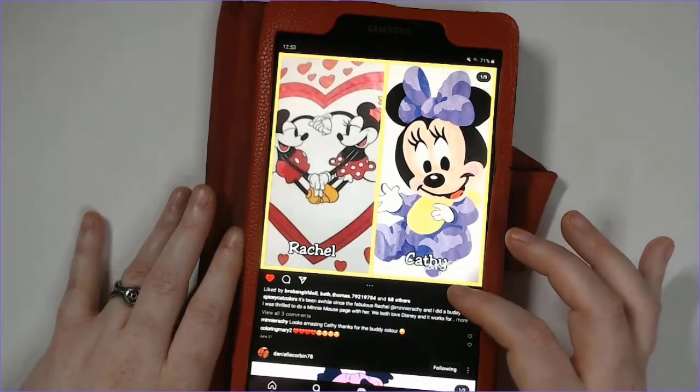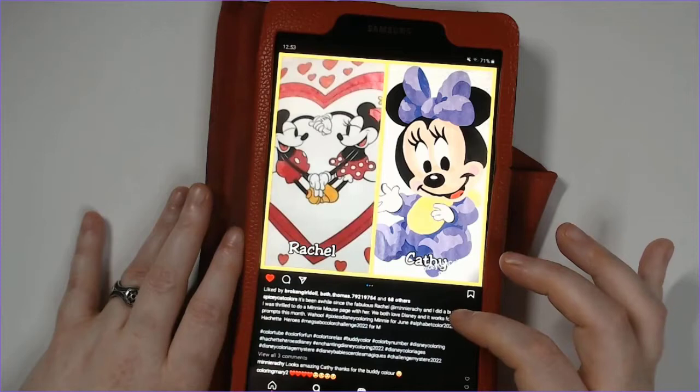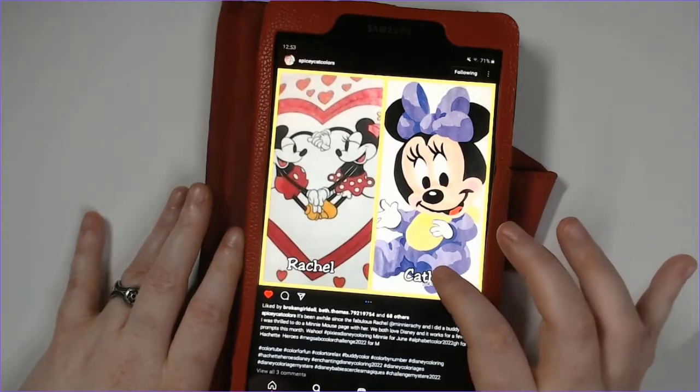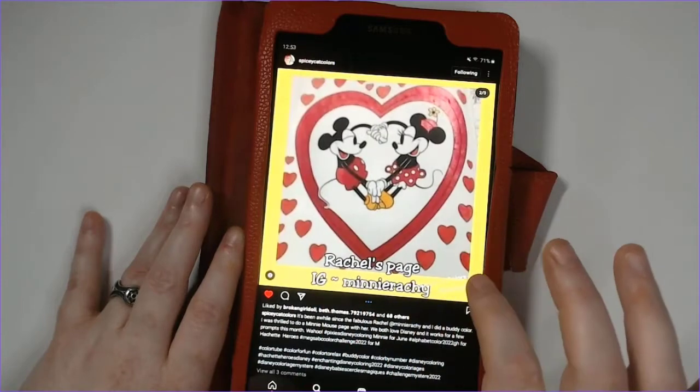Another one from Spicy Cat Colors. I think this is probably more Hatchet Heroes. Yep. And this looks like another one for the Minnie Mouse color along.